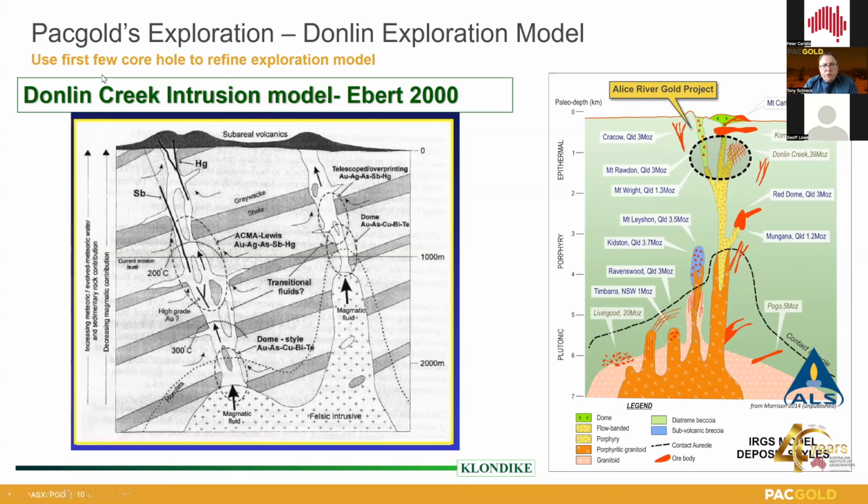So using the first couple of drill holes that we put into the project, we sat down with Greg Morrison, and Greg's got an amazing skill at looking at core photographs, and with his experience in Queensland and globally, he was able to point us in the right direction as to what model we should be applying here. Our initial thoughts were we were an epithermal system, and we weren't that far off. We now call it epizonal rather than epithermal.